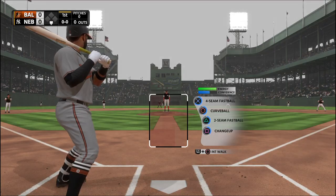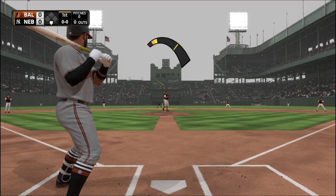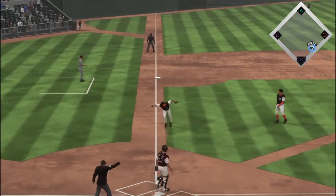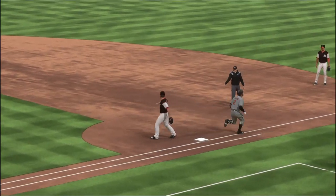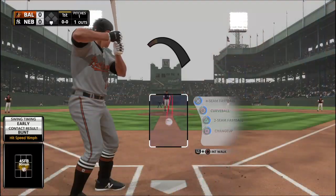Second baseman, Jonathan VR. He's ready. Here's the first offering. And now he'll try to bunt his way on to start the game. But the throw will beat him at first, so the bunt for hit attempt is snuffed out.